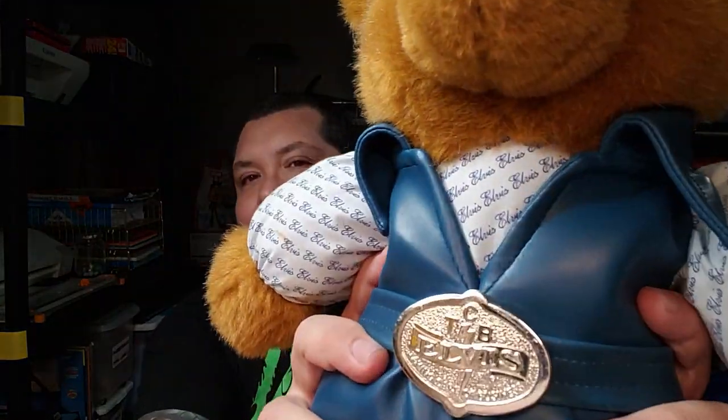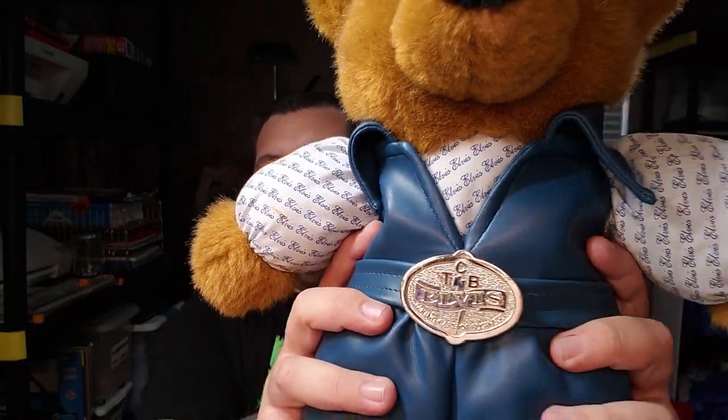I paid up for a couple of things, but I feel like with the other items, we're gonna make money. It's not a problem. I picked up this Elvis Taking Care of Business plush. This is, I think, the second or the third one I've picked up and I've sold on eBay. It says Elvis right there, Taking Care of Business, TCB.